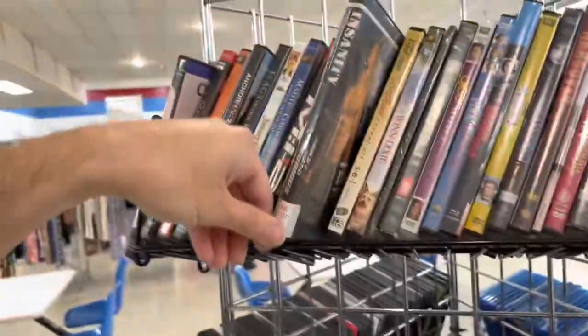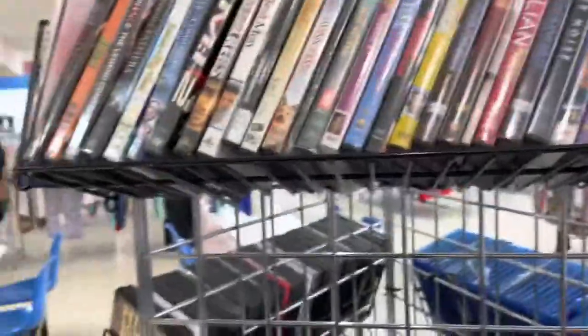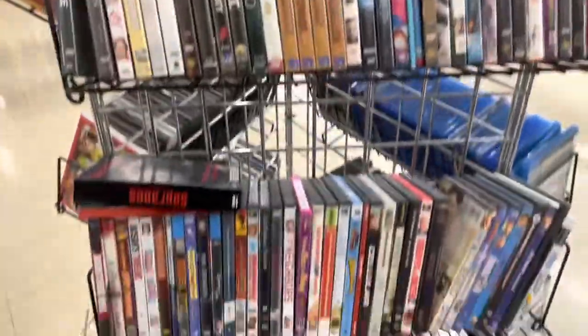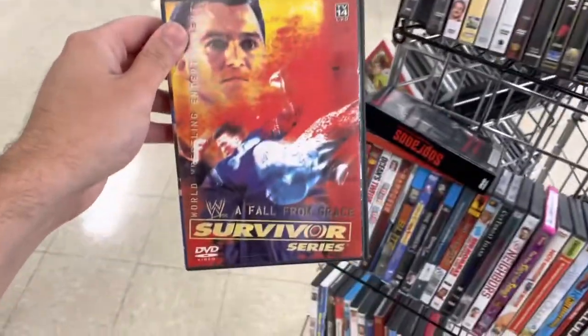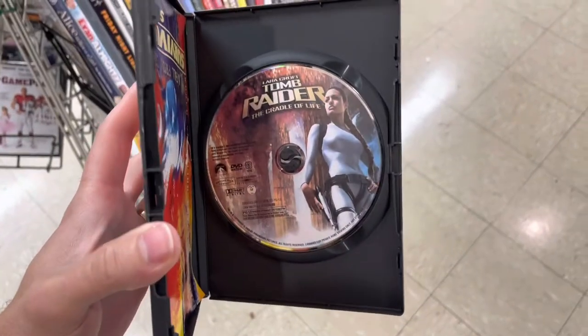Insanity, I feel like Insanity used to have value when it first came out, but I've had one from last year and I still haven't sold it. Now, some of this wrestling stuff does have some value actually, DVD wise. It just depends on which one it is. Let's see if it's in there. And Tomb Raider is in there. I hate when that happens.